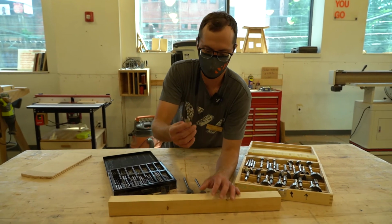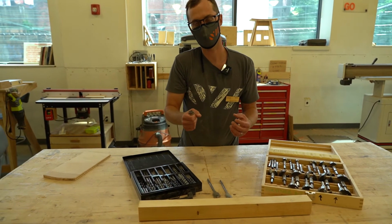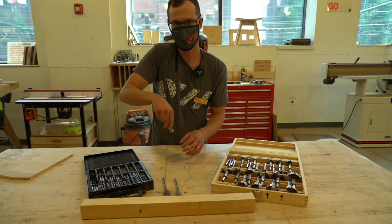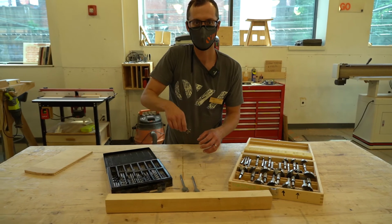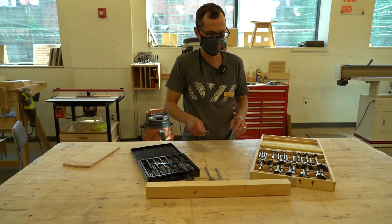Trying to make holes with these big bits with a handheld drill is a recipe for disaster. The drill's going to want to walk around on you. It's hard to get it to go straight up and down, and it's hard to secure the piece all at the same time with just 2 hands.